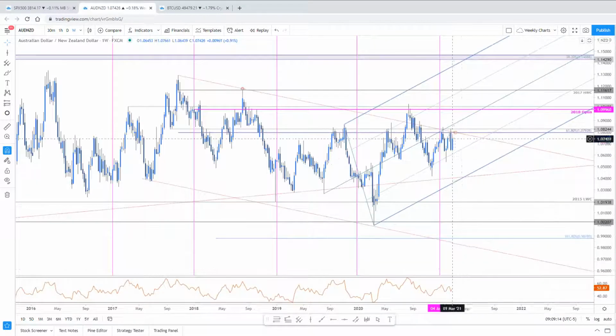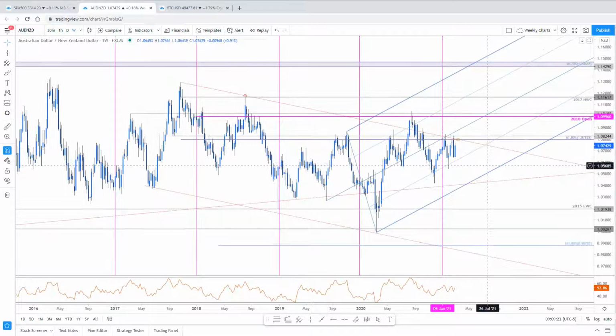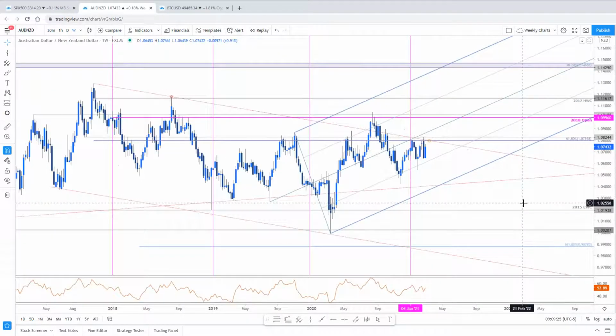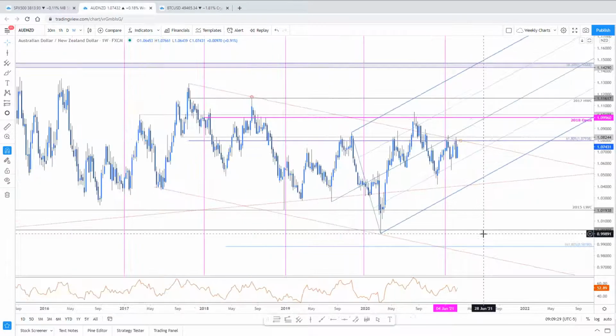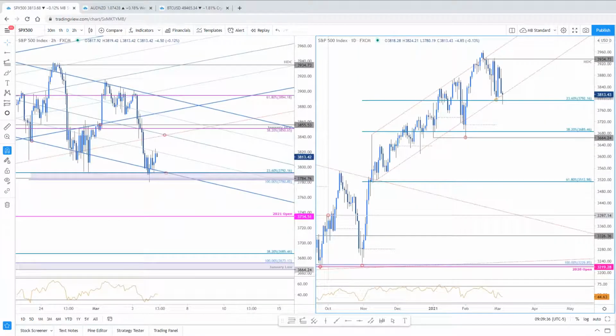Okay, super tight yearly opening range so far, right? And actually a series of higher lows and a series of lower highs. I would interpret this as a consolidation. Not crazy about this pitchfork, but looks very crunchy to me. Let's look at Aussie Kiwi here on the daily.